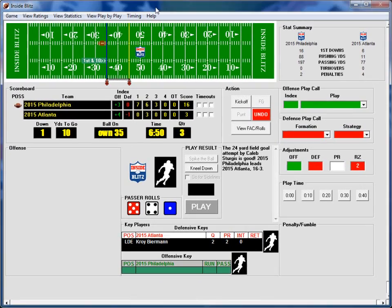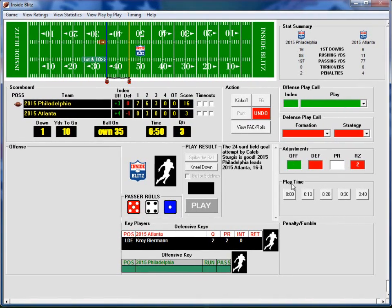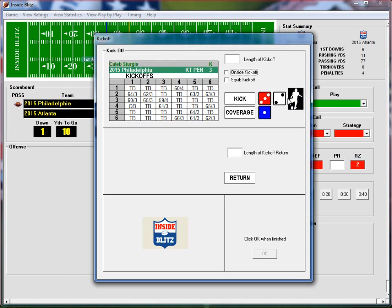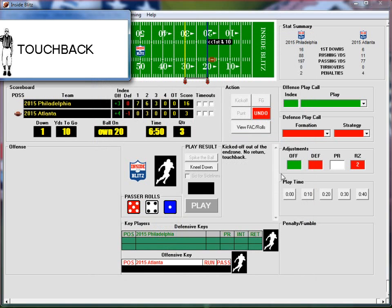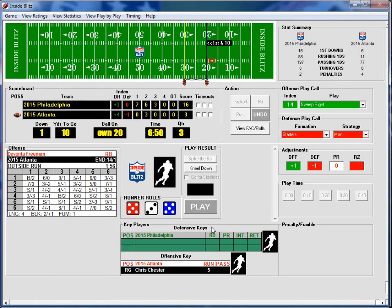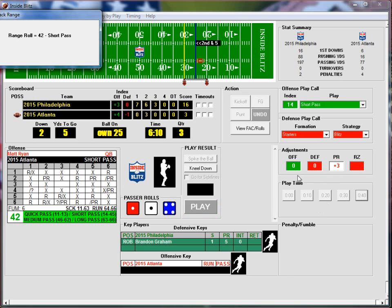And let's see. Field goals are no time. And now it's 16-3. 3-2, touchback. All right. So, no time off on the touchback. All right. So, Chris Chester needs to make the block. He does. 5-3. 5-yard gain on first down.